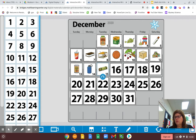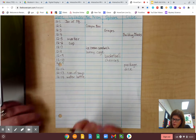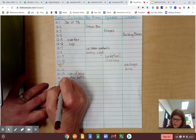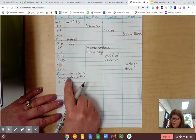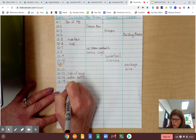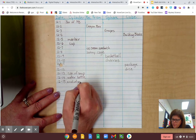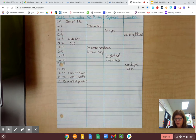Let's go to our calendar of observations and add that to our list. Today, we are going to put December is the 12th month. Tuesday is the 15th day. And it is a cylinder. So we're going to say a roll of pennies is what is behind that number.